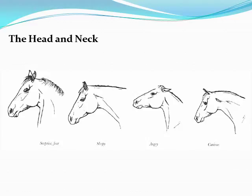Next, we're going to look at the head and neck, and it's very important to actually read a horse's eye. He tells you a lot about himself. If we start with the first picture on the left, this horse has a really wide, big eye, and he has actually been startled. So we call this surprise or fear. His eyes get bigger, and he is fearful. If you look at your next picture, the eyes are a little bit lowered, and he's dozing.